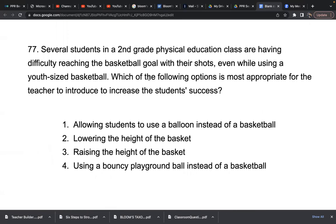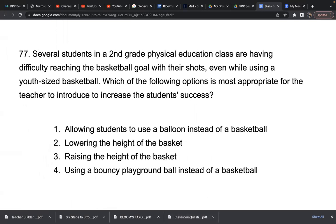All right. Let's analyze this. So, what keywords and phrases should we keep in mind, because they're going to jump out?